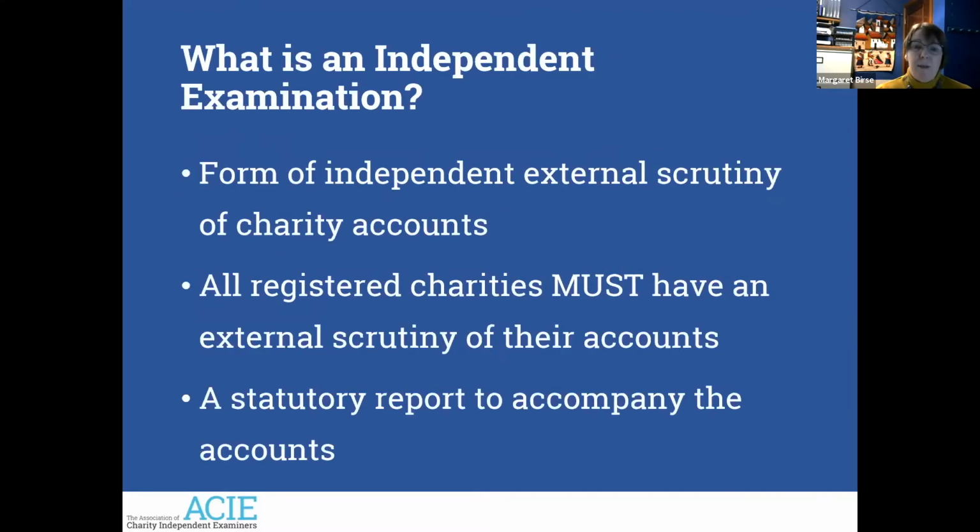So an independent examination is a form of external scrutiny of charity accounts. It was originally introduced in 1993 for charities in England and Wales, and in Scotland in 2005. So independent examination as a process has been around for quite a long time, although in Northern Ireland it's a relatively new type of scrutiny for an organisation to have. However, it's now a legal requirement for all charities in Northern Ireland to have some form of external scrutiny, whether that's an independent examination or an audit. So all registered charities must have that external scrutiny of their accounts.